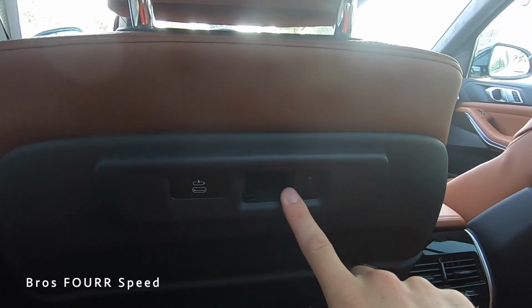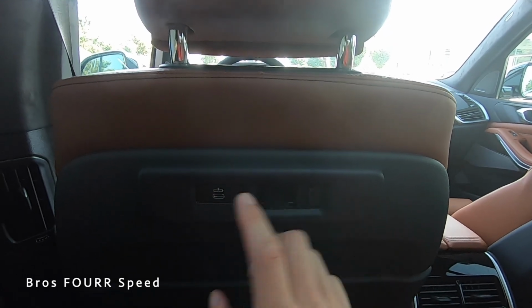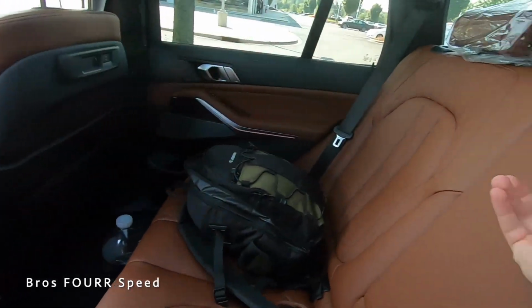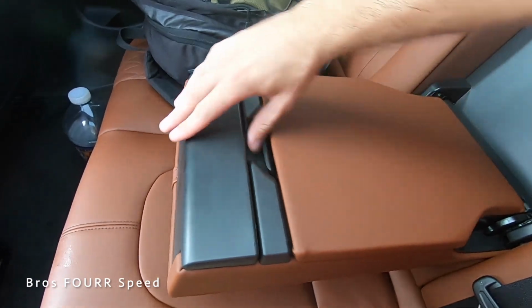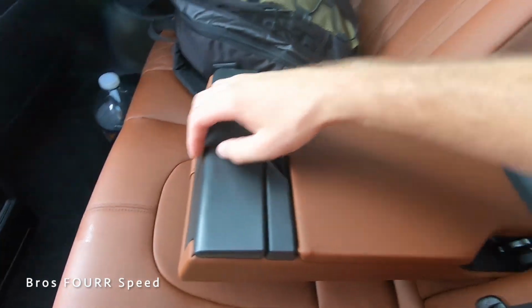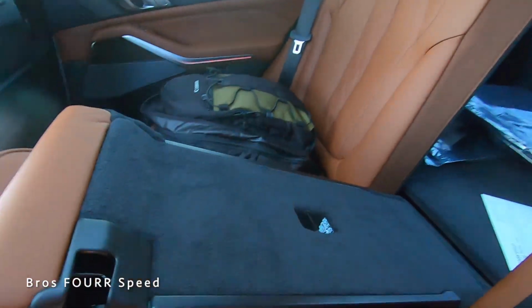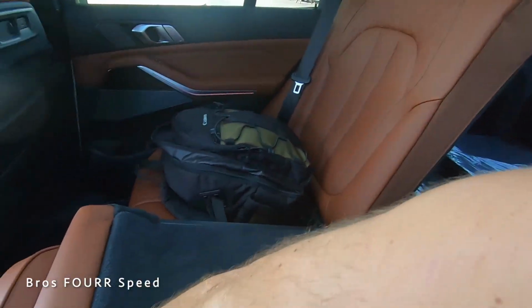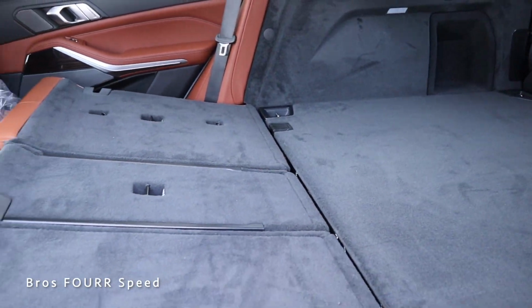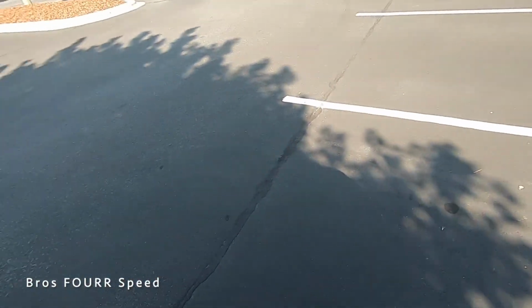You'll also notice we have a mount here, so you can put in any accessories. You can mount tablets in the back, as well as charge them too. And right in the center, we do have the armrest here. There's a little bit of storage space on the back side, as well as 2 cup holders on the front section there. And you can also fold down this middle seat. So just by pulling on that tab, we have a 40-20-40 split, so you can put in any larger items if you need to. And all of the backrests do fold down as well to give you a lot more storage and versatility for this SUV.